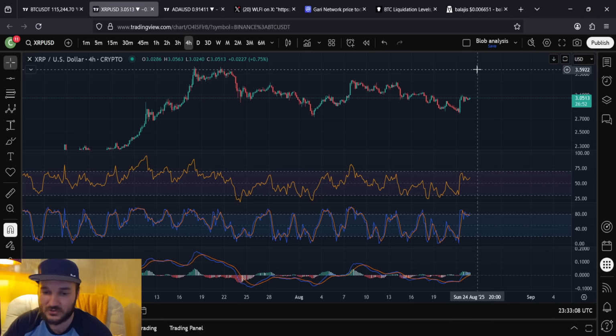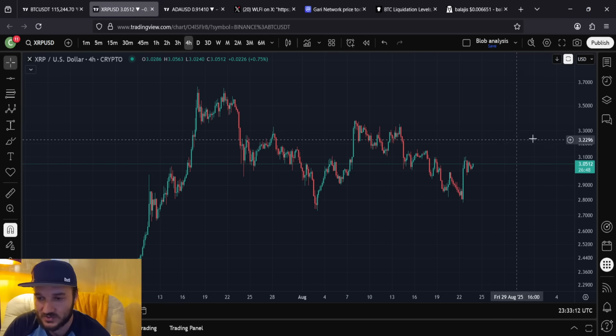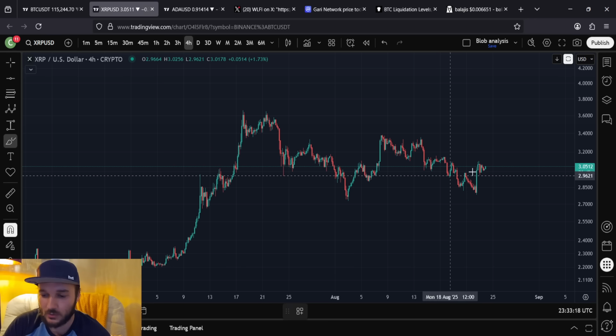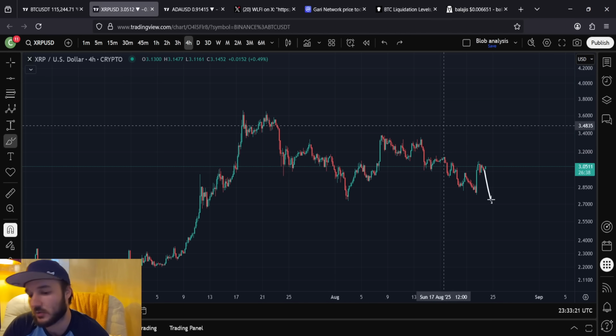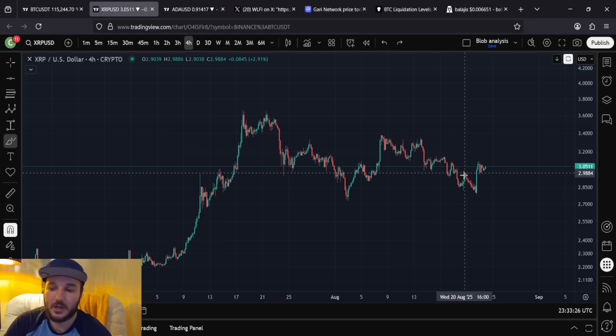XRP is so close to seeing new all-time highs. Right now, what's going through people's minds is probably the same thing with XRP as it is with very many cryptos in the space right now, right? It's: are we going to go lower? Everybody knows XRP is going to see new all-time highs, but is it right now, or are we going to go lower first? I think obviously we're not going to go lower, but I don't think the majority of the space thinks that. I think the majority of the space right now thinks we might go lower.